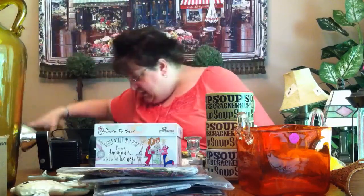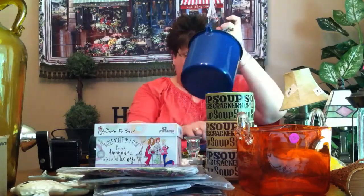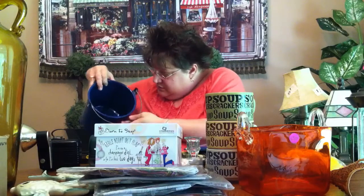So I couldn't pass that up for $1. This is another piece that probably everybody's going to tell me it's not worth much. But I saw this little pot, and I just thought it was so darling. Isn't it cute? It's got a lid on it. It's the Enamelware, and it definitely needs to be cleaned. The handle's starting to get a little rusty, but I don't know. Just sometimes when I see stuff like this, I'm just drawn to it.